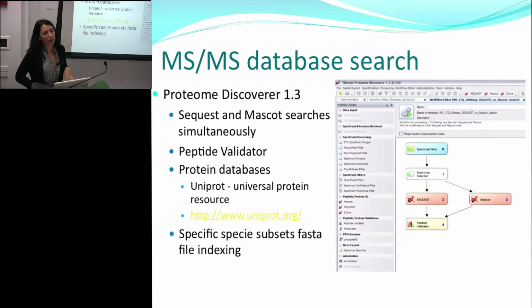So for this cycle, we've expanded our capabilities for database search by buying the Proteome Discoverer and the Mascot license. So now we have Sequest and Mascot, which are major search engines for database search that can be run from the same interface, which is Proteome Discoverer. It's software sold by Thermo, to be able to process our raw files that come from the mass spec, which is also from Thermo.